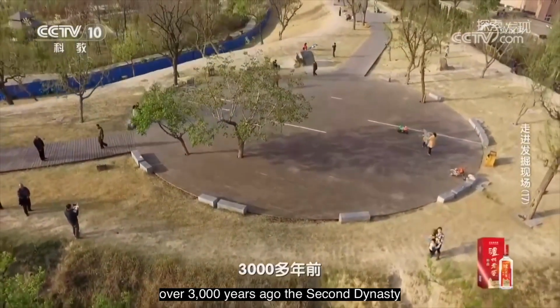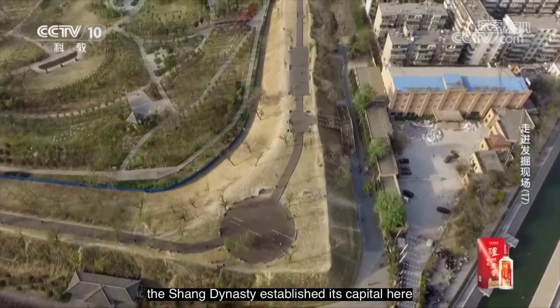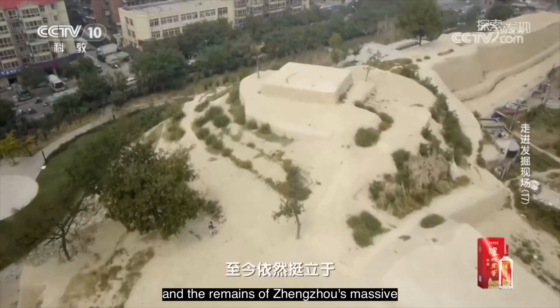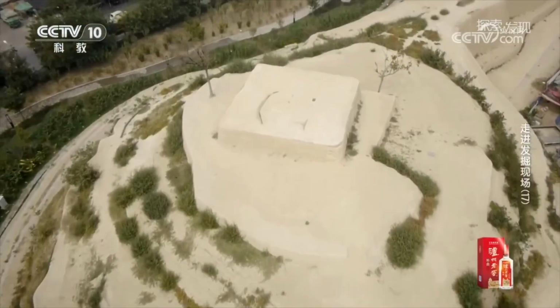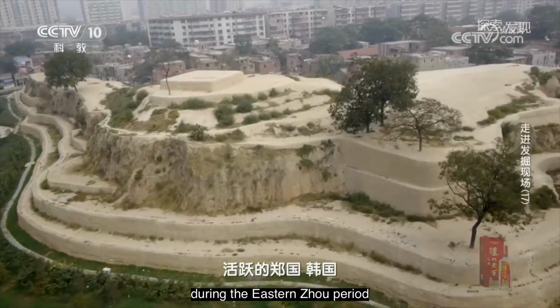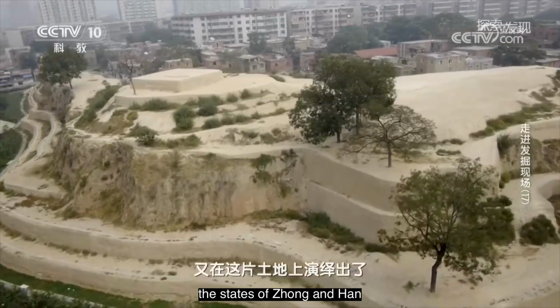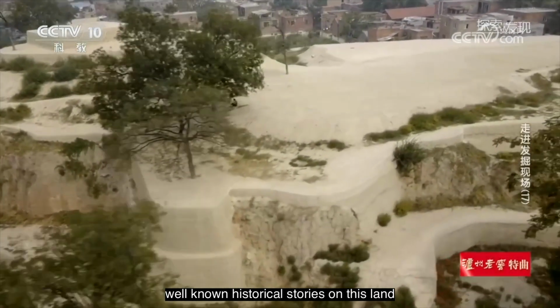Over 3,000 years ago, the second dynasty, the Shang dynasty, established its capital here, and the remains of Zhengzhou's massive ancient city still stand in the city center. More than 2,000 years ago, during the Eastern Zhou period, the states of Zheng and Han left behind many well-known historical stories on this land.